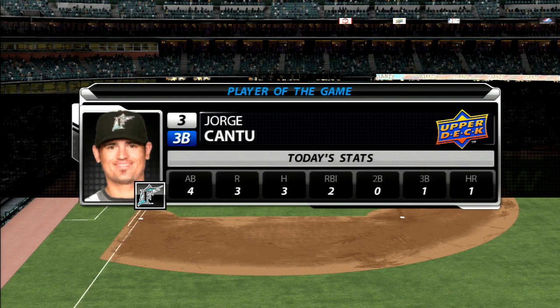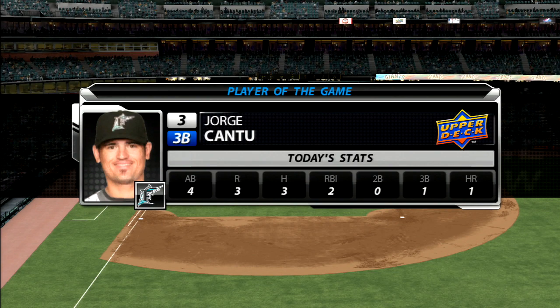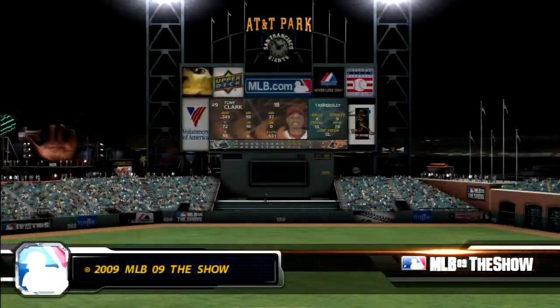And as we wrap things up here, what do you say, fellas? We named this guy right here as the recipient of our Upper Deck Player of the Game. Man, he was a tough out up there in this one. 3 hits, including a home run, and without him, this might have been a different game. So that's a wrap here tonight.